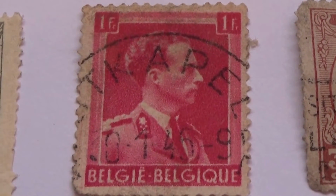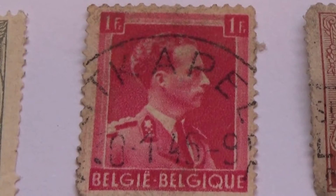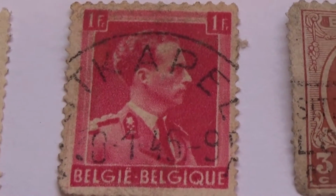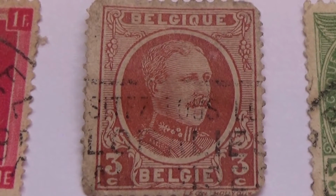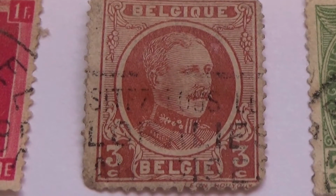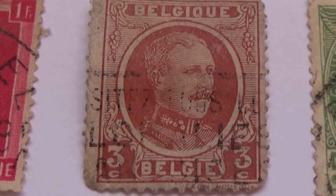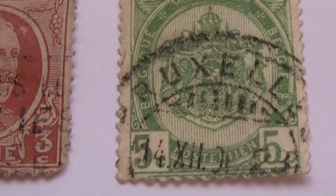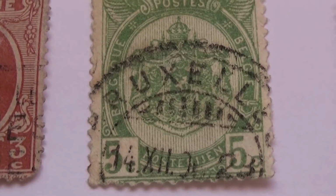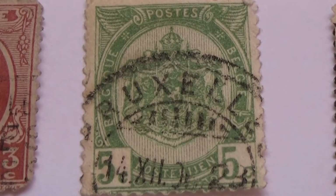And here we go, this one here. Also a 1. And this one looks really super old. I mean, the paper looks really old. It looks old, but sometimes it depends on how they were kept. It's a 3C. And we have this one, a 5. Kind of neat.